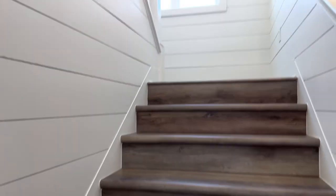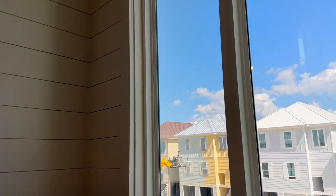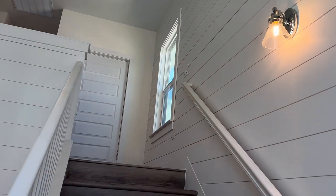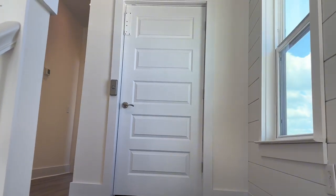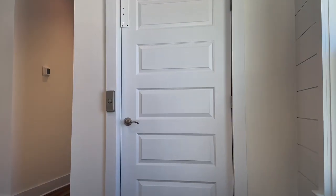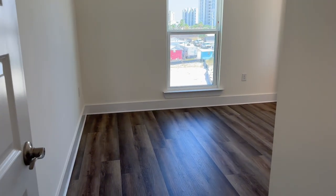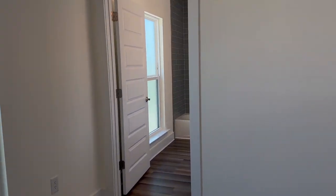We'll go on upstairs. Sucker for a shiplap wall. There's the elevator coming all the way up to the second floor. And we'll come into the second guest bedroom. This is 5 bedrooms, 5.5 baths.